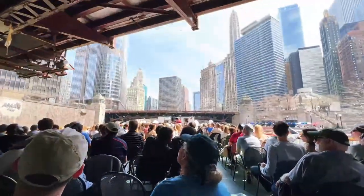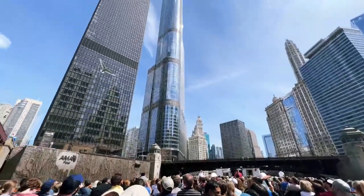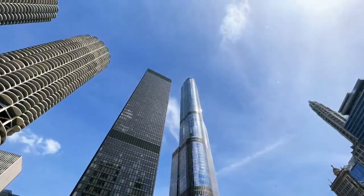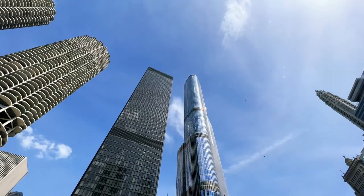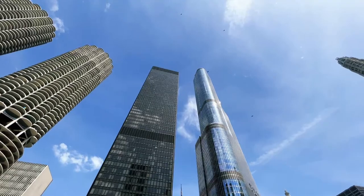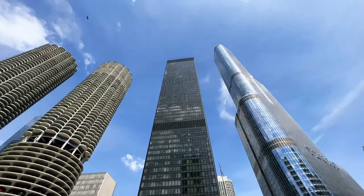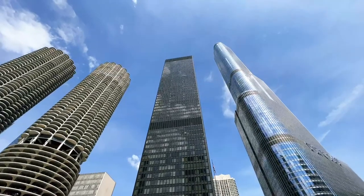Now, Mies, probably the most copied architect of the 20th century. Most critics would tell you there's something beautiful about a Mies-inspired building. Take a look at how you have the attention to details with the corners, the shape of the building, its proximity to the other buildings as well.